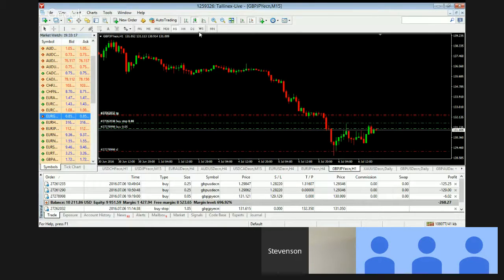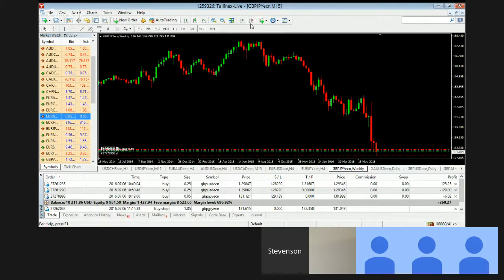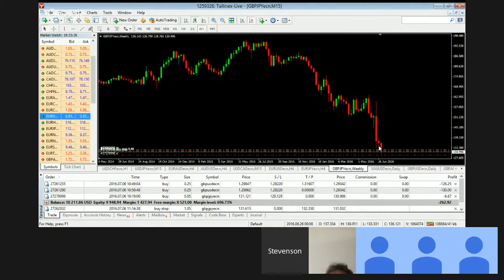I look at the monthly as well, like I said, but that's really long, long term over time. So I look at the weekly. I see here, all right, we've basically got GJ, for example, it's been on a steep slope. It's just been dropping. Look at last week, bearish. Previous week, really bearish.